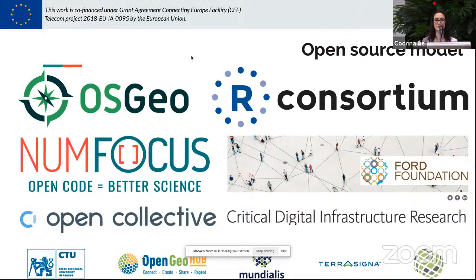Another example is the R Consortium that you probably know of, and exactly as its name states, it's a consortium meant to support the development of R. I want to call it a solution, but it's also software. And you have also probably heard about NumFOCUS, which is also a not-for-profit organization, also based in the US.